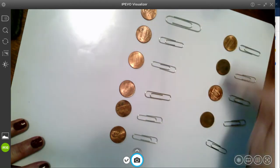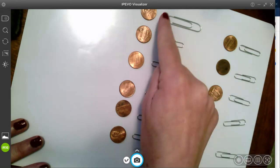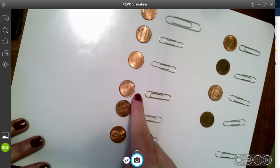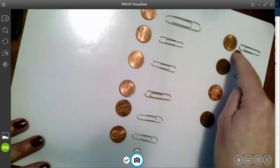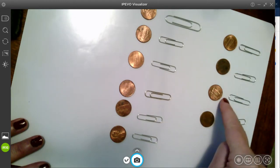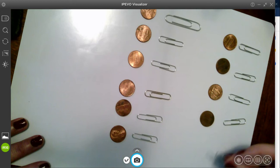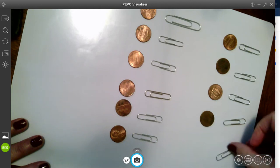I wonder how many I have here. Maybe I can find out how many more paper clips I had. Let's count the groups that are matched up. You ready? 1, 2, 3, 4, 5, 6, 7, 8, 9, 10. There's 10 matches, but then there's one more. What's 10 plus one more? That's right, kindergarten, it's 11. So I actually had 11 paper clips, but I only had 10 pennies.